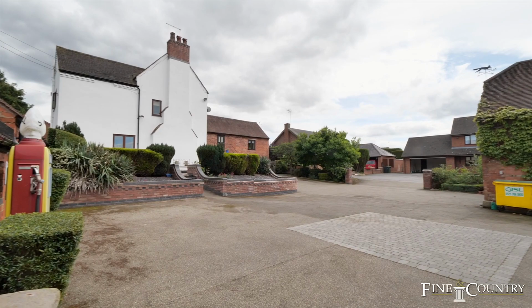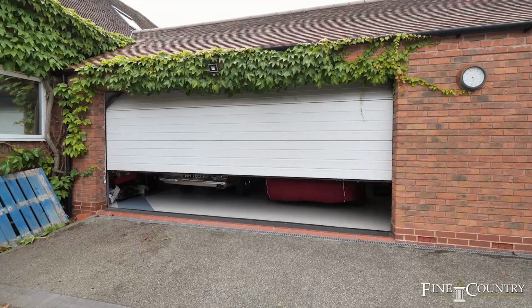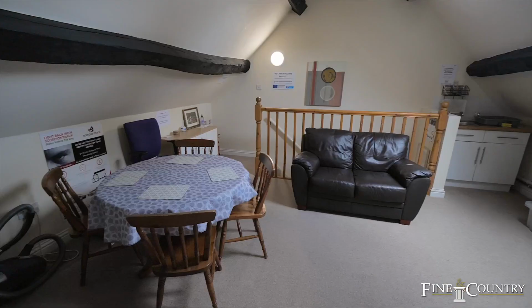Workshops and barns offer a fantastic opportunity to work from home. You can run a business from here with very spacious accommodation above, but then you've also got fantastic potential to turn these into 3 separate 1 or 2 bedroom apartments, subject to planning permission.